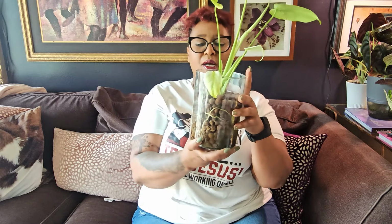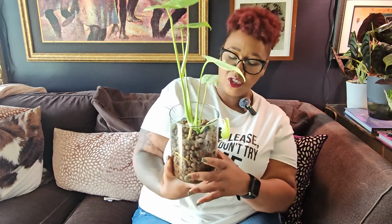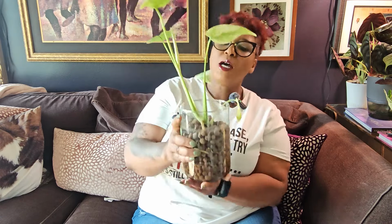All right, so that's all of the alocasias and all of the anthuriums. I have 3 more to go. So this next one is my Monstera mint. She is definitely one of my favorites this month. I just put her into Leca this month. So yeah, I was a little scared, a little worried about that, but so far she looks like she's doing good. I see a couple of new roots.